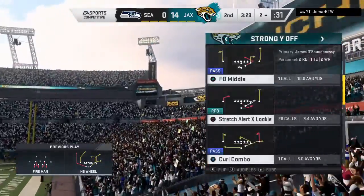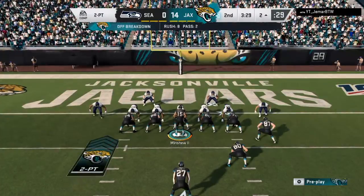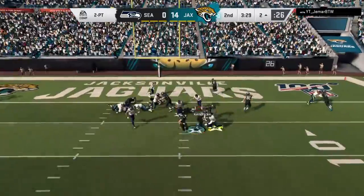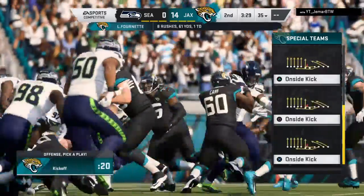And the Jaguars are able to widen their lead. Now Doug Marone not even hesitating. They're going to go for 2. They will run it. It's Fournette. Well, split the difference, and they're right where they would have been with 2 PATs.